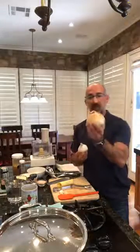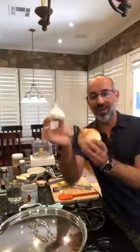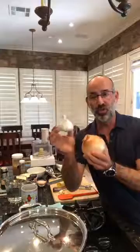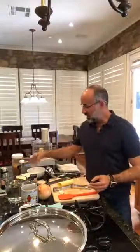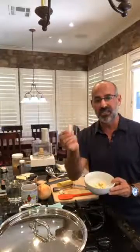So simple: a yellow onion and a whole head of garlic. Now, I prefer organic because I think they taste better, and I believe they're also more nutritious. So an entire head of garlic and onion. And what I do is peel the garlic. Now, peeling the garlic is the bane of my existence. I can't stand it. If you're like me, this little helper is a godsend.